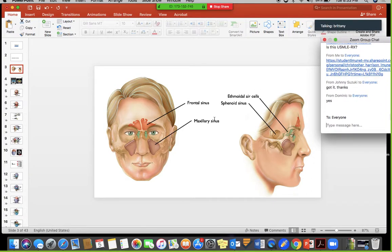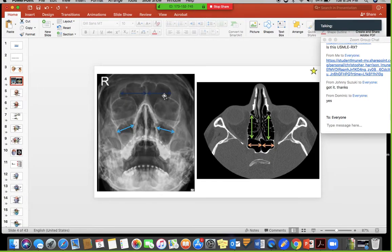Okay, so there's really not a whole lot I can say about a lot of this, but of course everything I have stars by is stuff that I remember being tagged last year or is high yield to know for the lecture exam, so pay attention to that. Okay, so you want to know the 4 sinuses, but the way that they are likely to test this is going to be with an X-ray or CT.